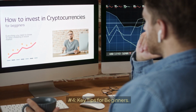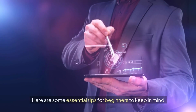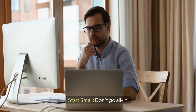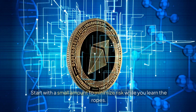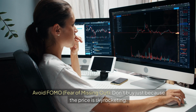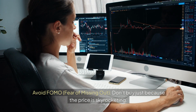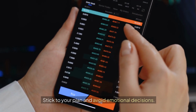Number 4. Key tips for beginners. Here are some essential tips for beginners to keep in mind. Start small. Don't go all in. Start with a small amount to minimize risk while you learn the ropes. Avoid FOMO, fear of missing out. Don't buy just because the price is skyrocketing. Stick to your plan and avoid emotional decisions.